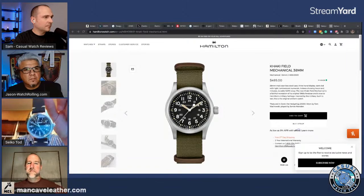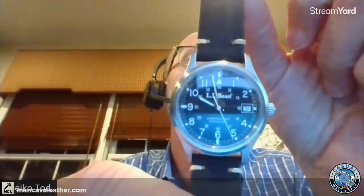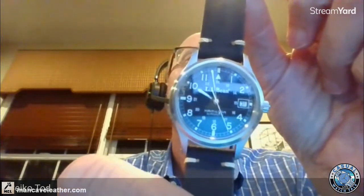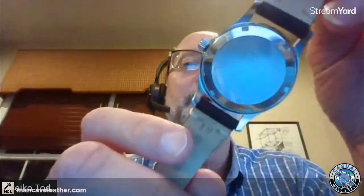Yeah, but this is an LL Bean branded version. So this is a baby. This is more vintage. I think it's from the 90s they were doing this one, I believe. And the cool thing is that on the back, for example, it mentions Hamilton Watch Company, Lancaster, Pennsylvania, which is where it was based when it was in the U.S.